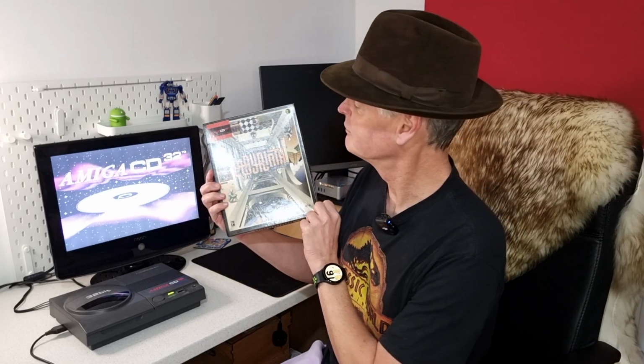So let's start off. First off, we have the Labyrinth of Time. And although this does say CD32 on the top of the box, it is actually, well, I guess what we would call now cross-generational. It does work on the CDTV, CD32, and even an ordinary Amiga 500 if you plug in the A570 CD-ROM drive.